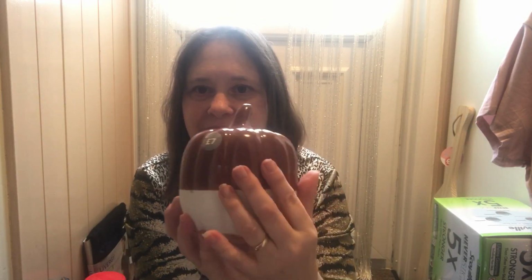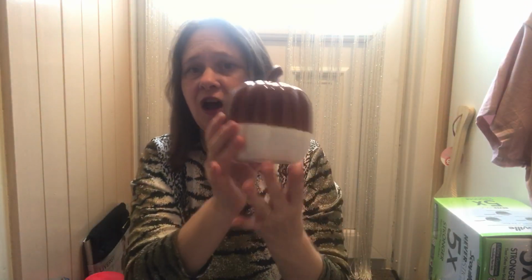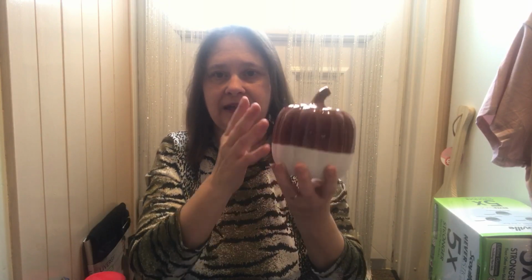It was £3.50 down to £1.75, and it's this pumpkin in this brown and this cream. It was originally £7, then it went down to £3.50 and then £1.75. I couldn't grumble at that. I've paid more than that for a pumpkin in Poundland actually, and it's ceramic and it's my colours for my home as well.